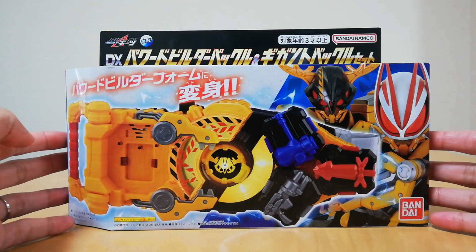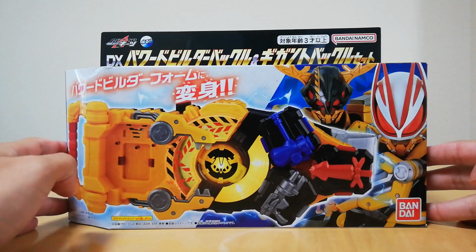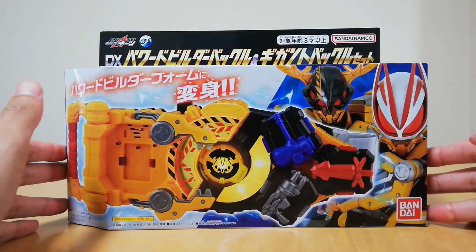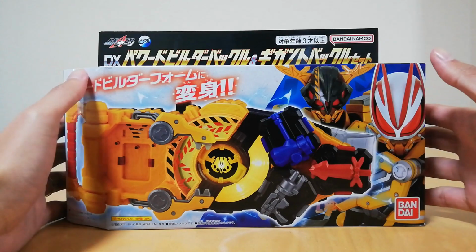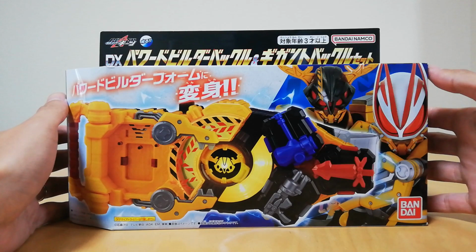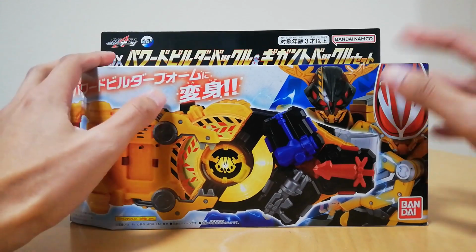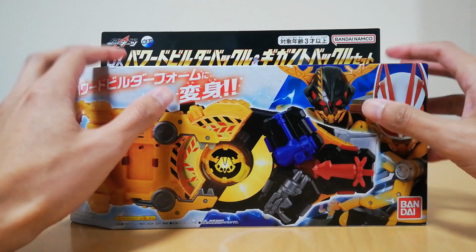and Gigant, however you want to say it, Buckle Set. Oh my goodness, I'm so excited to open this baby up. So we got Kamen Rider Seeker from the latest Kamen Rider movie, Battle Royale, the team-up movie between Geats and Revice.